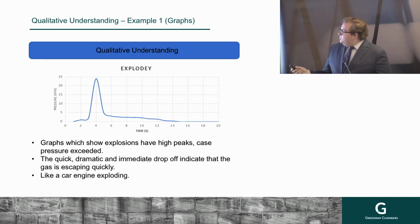The next one is what happens when you have an explodey thing. That is, you get very high peaks. You can see that is above where our peak was before. That tends to mean that it's exceeded the capacity of the container to hold it in. It's got a sharp rise and a very sharp fall, which tend to indicate rapid expansion and then rapid exit from your container. And if you compare that to the idea of air escaping from a pinhole in a balloon, a rapid escape of air from a balloon tends to involve it popping very loudly straight in your face. But again, apparently car engines exploding, which seems like a much more dramatic explanation than the balloon.